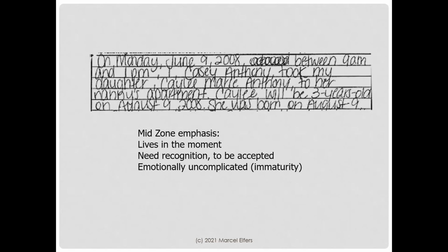A vertical slant with a mid-zone emphasis. A mid-zone emphasis means they live in the moment. They need recognition to be accepted for who they are, and typically they are emotionally uncomplicated. A mid-zone emphasis shows that, for instance, the letter D in Monday has a very short stem, and the Y has a shorter lower zone structure.